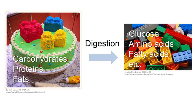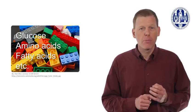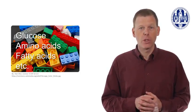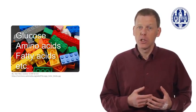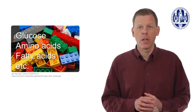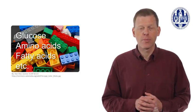All foodstuffs are made up of substances such as carbohydrates, proteins and fats. And to be able to be absorbed by the intestines, these must be broken into smaller parts with names such as glucose, amino acids and fatty acids, and these small parts are then absorbed from the intestines into the blood. They are the basic elements that in turn can be used to build the tissues of the body, just as you can build something new from Lego blocks. And also they can be used as energy.